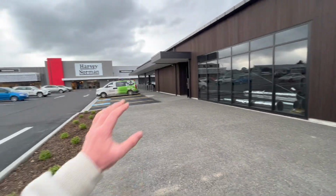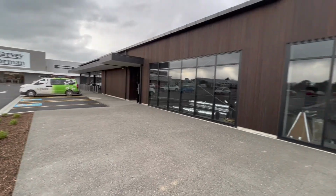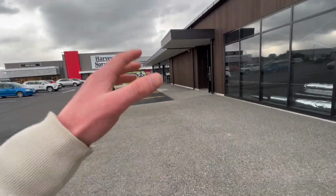A wee bit unexpected. I'm on the iPhone because I don't have my camera with me. But we finally have the shipping containers off the front of the property. So this is what the front of the building looks like. Absolutely massive concrete slab here. And the doors are open so we can actually go have a look.